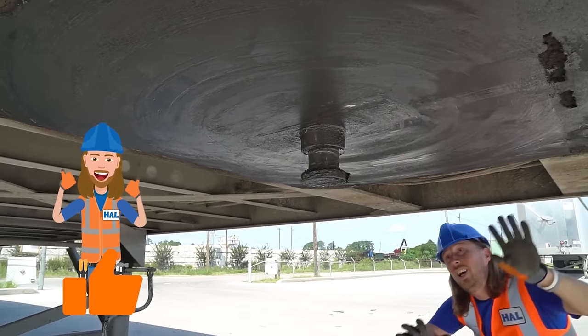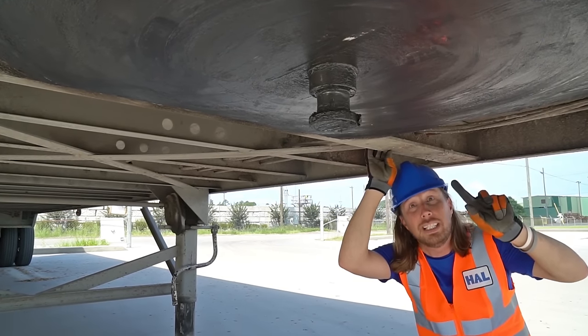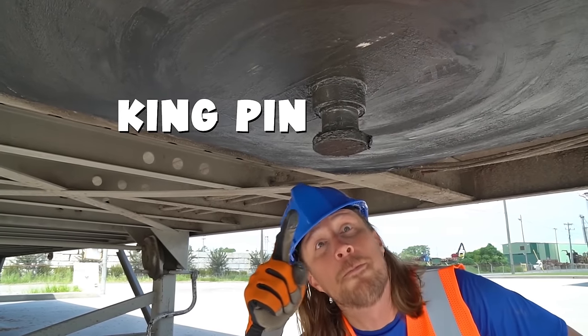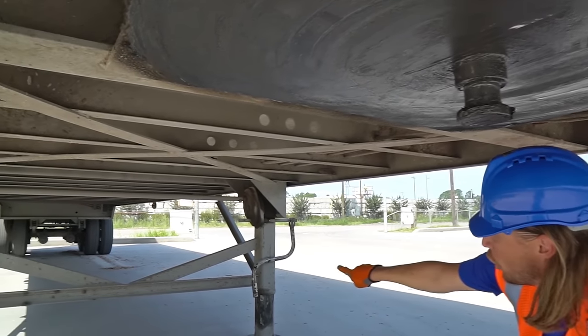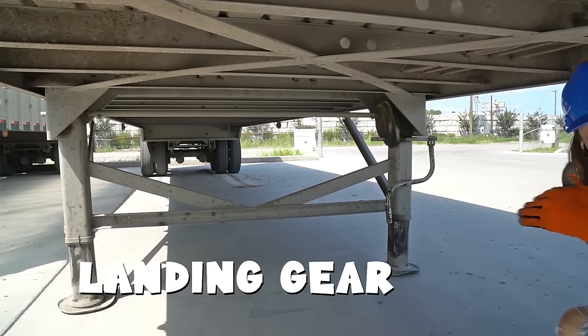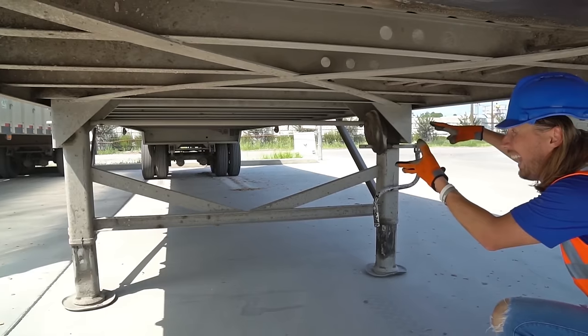Oh wow, my friends. Look, we're underneath the trailer. Watch your head. It's really low. Look at this. This is the kingpin. This is what attaches to the fifth wheel. This is what pulls the trailer. Oh, and look, you can see the landing gear here. That's what holds the trailer up to get the truck underneath it. You can see the bar there, we can raise it and lower it.